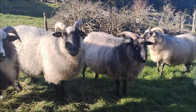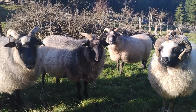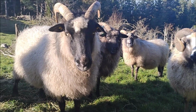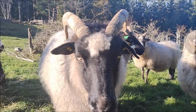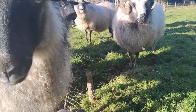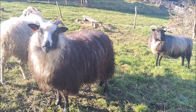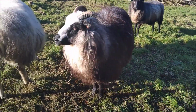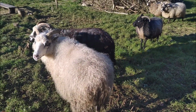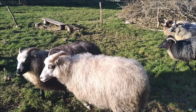Nature always forces the issue on us because it's empty. It's now too many animals and too little to eat, so it is the time. The lambs now are almost the same size as their mothers because they grow really fast.